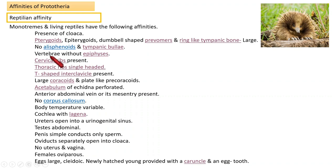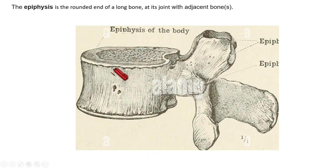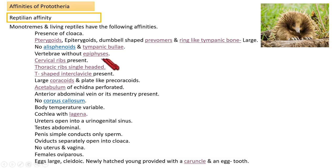And the vertebrae also have one specialty. They are without epiphyses. In the case of monotremes, the vertebrae are without epiphyses.